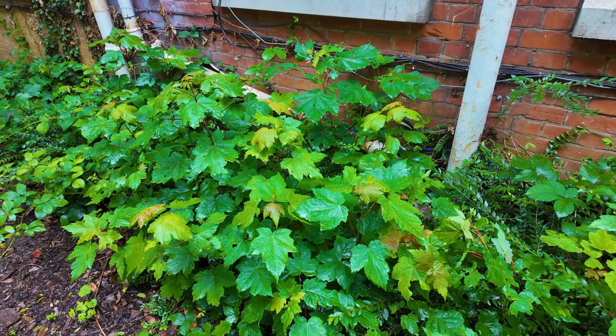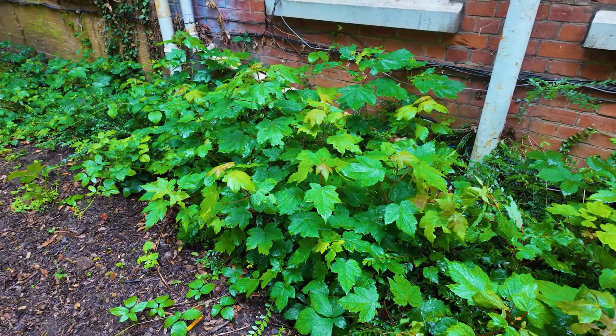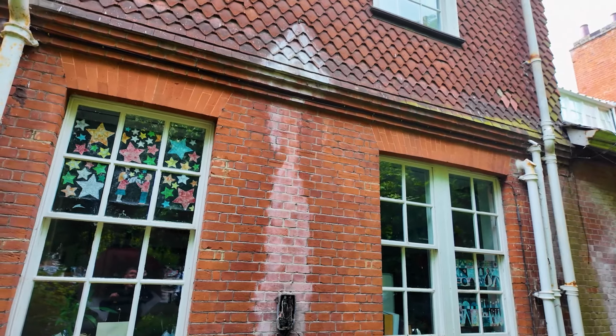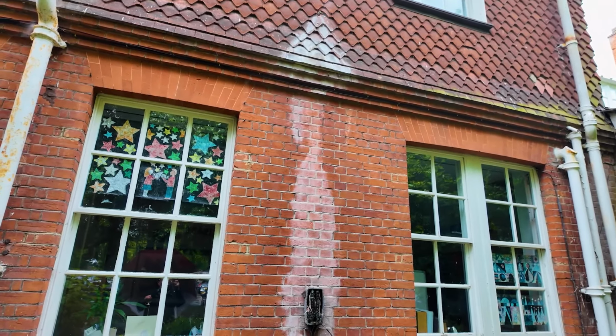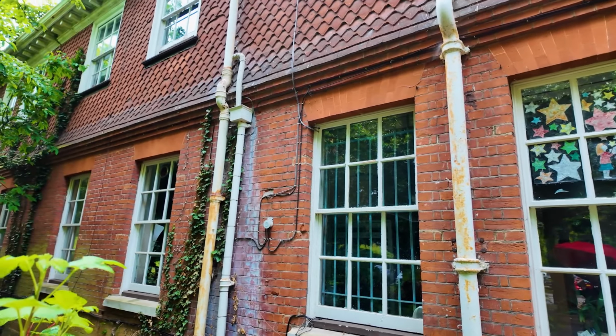I mean, look at all this vegetation that's grown up here. We've got sycamore trees. Once they take root, they're expensive to get rid of. Leaks here, you can see staining. There's another little overflow that's been going for years. That's not recent, is it? Look at that overflow, look at that rainwater head there.